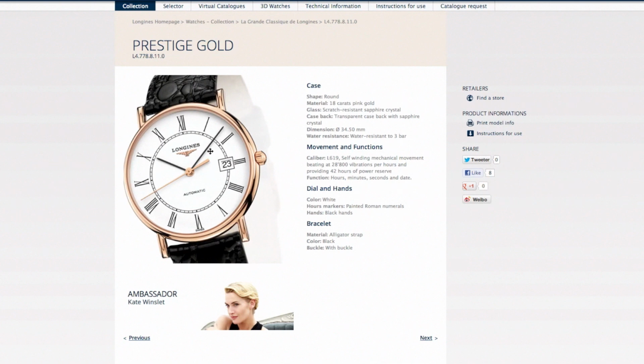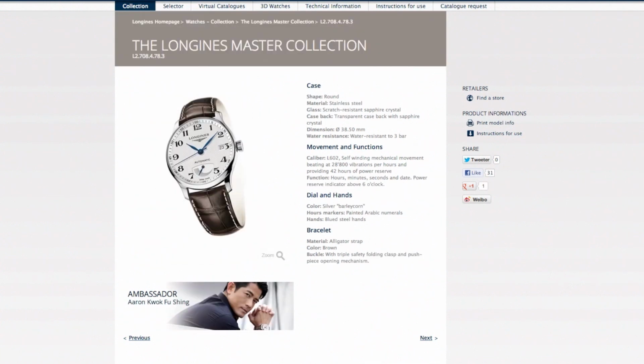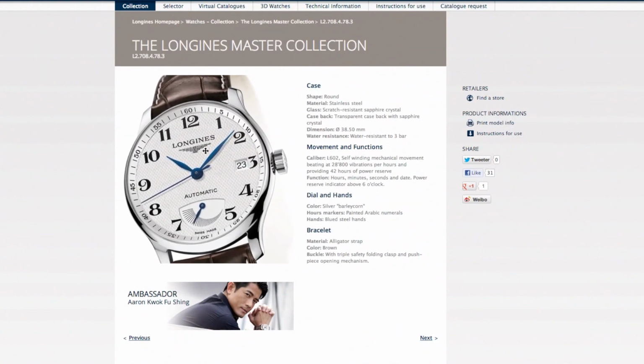I love how the second hand reflects the tone of the watch case. It's just a beautiful, beautiful design. Love it. Now here's my favorite design, at least the one that I saw right now, but boy, this is just beautiful. It's almost ideal for me.